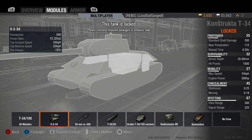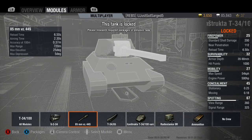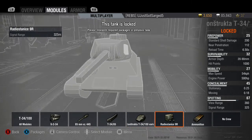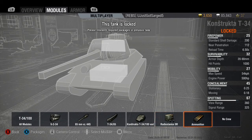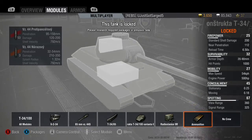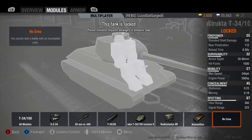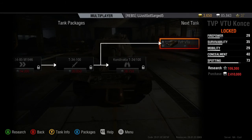We have a 500 horsepower engine, 6.5 loading time with that. 75 you get at the start, 36 degrees per second traverse speed. Radio, it's in the back. That is shitty signal range. Holy God, I'm glad you upgraded first package. Then you got the ammo assortment, just like the regular T-34 with the big plot in the bottom and the back of the turret. Then the usual crew: commander, loader, gunner, driver, machine gunner. And let's go back to tier 8.